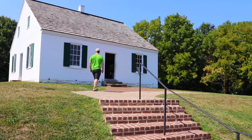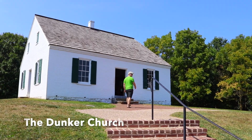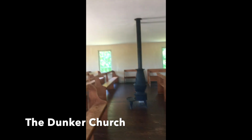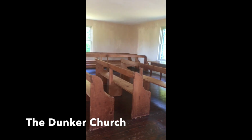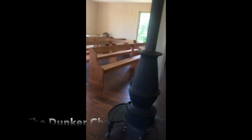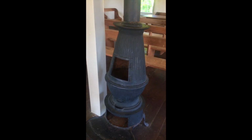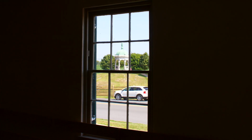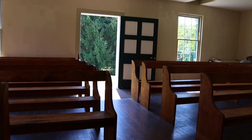The Dunker Church is one of the most famous parts of the Antietam National Battlefield. This was a building that was built on a foundation of peace, and this building ended up being an integral part of the battle, and eventually was used to give aid to soldiers that were injured or to embalm the bodies of those that had been killed in the battle. Much of the church was destroyed during the battle, and this is a reconstruction that you can walk through. It gives you a good sense of what buildings were like during that time period. Very simple.